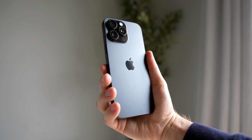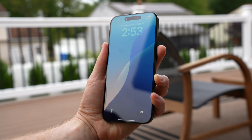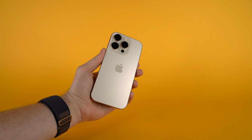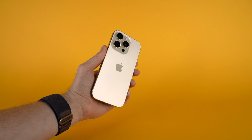On both the brand new iPhone 16 Pro and Pro Max, you've got a Super Retina XDR OLED display with 460 pixels per inch. Obviously, the dimension of the screen changes depending on which size you get, but they both feature 460 pixels per inch. They also both feature a ProMotion display, which essentially allows your phone to have a refresh rate of 120 Hz all the way down to 1 Hz, depending on what your phone is doing, which gives you a very buttery experience when you're swiping back and forth between pages.